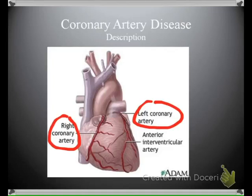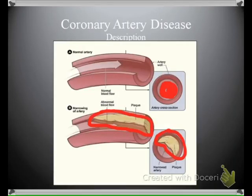In looking at coronary artery disease, we must first understand that we have a right and left coronary artery. The right coronary artery doesn't have as many bifurcations, whereas the left coronary artery has many. The left coronary artery becomes the anterior interventricular artery, and we see many other bifurcations.